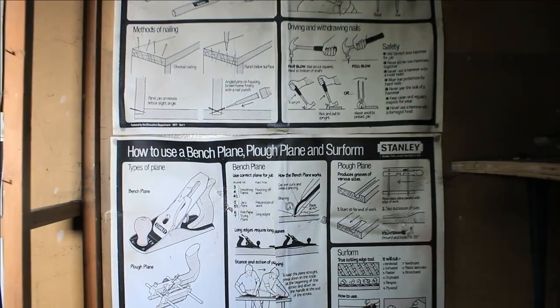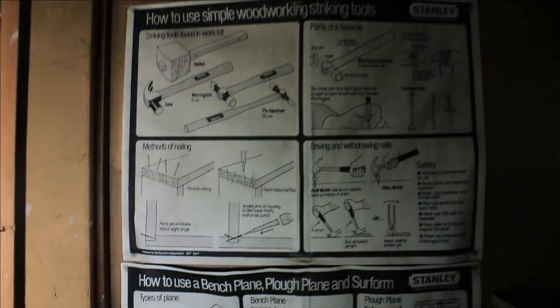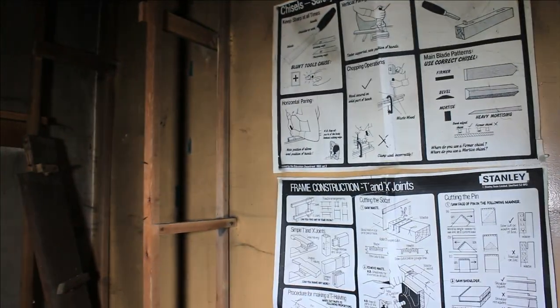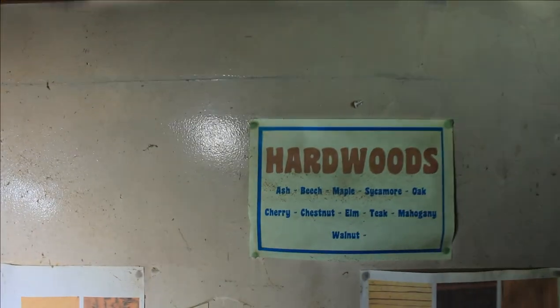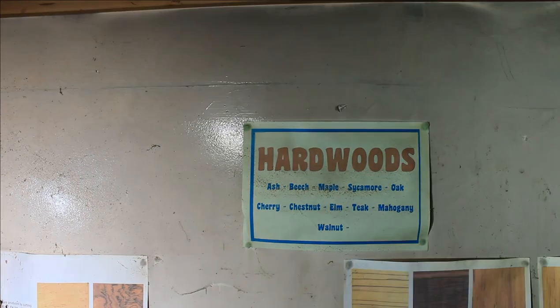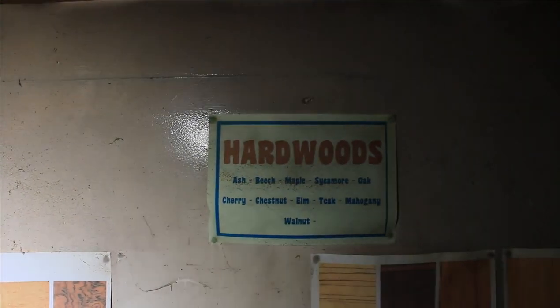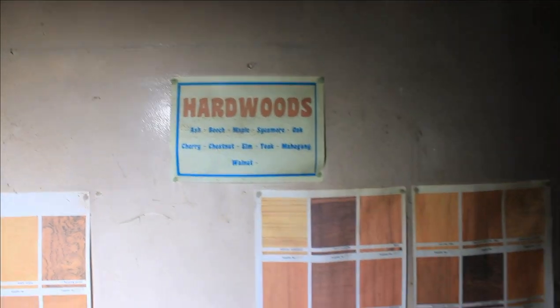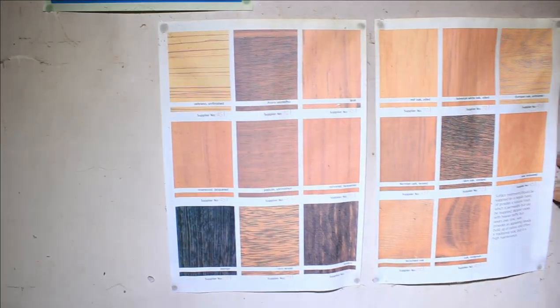How to use a bench plane properly, how to use woodworking striking tools, chisels, and frame construction. Oh, there you go. And then you've got your hardwoods: ash, beech, maple, sycamore, oak, cherry, chestnut, elm, teak, mahogany, and walnut. Okay. Do you like the wood?